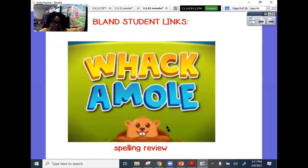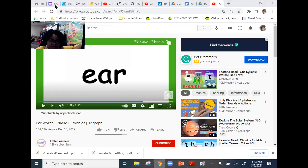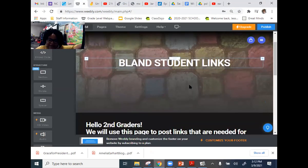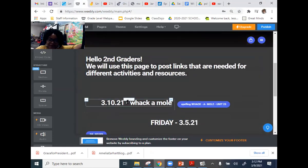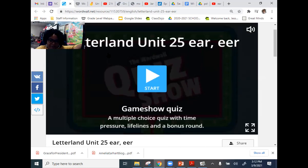So, whack-a-mole is under Bland Student Links. Remember, I set Bland Student Links on your computers. When you go to Bland Student Links, you are going to scroll down just a little bit. Bland Student Links will come up. Remember, we bookmarked it at the top of your screen. It says 31021 Whack-A-Mole. You will click on Whack-A-Mole and it will take you to Whack-A-Mole. Make sure you put your name in so that I know you have completed your assignment for Whack-A-Mole. And it should come up.